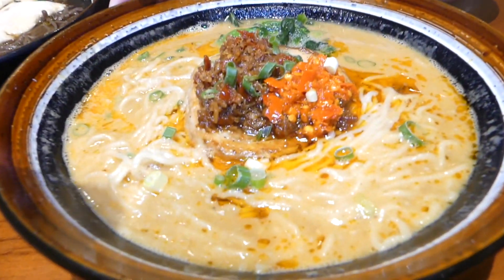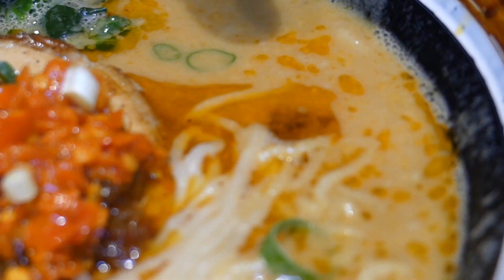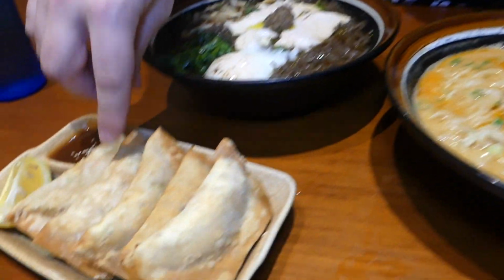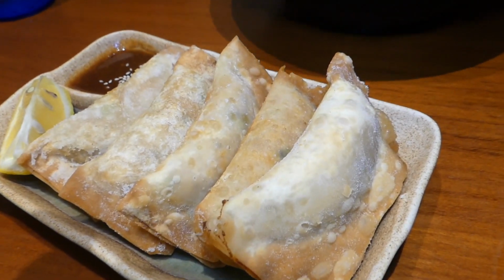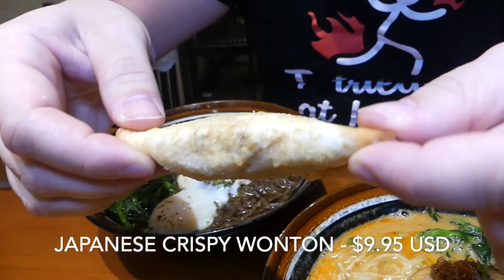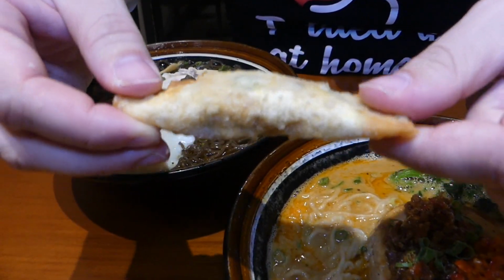We got our spicy dandan ramen here. So there you go. It looks very thick. Look at that oil just resting on the top. Oh, that looks pretty good too. And then we have our special Japanese wontons. These look really cool. Very, very kind of crispy. And I think that's what we're going to start with. Just a giant square of goodness. And I don't know what's inside actually, but it feels very light, very airy, not greasy at all.